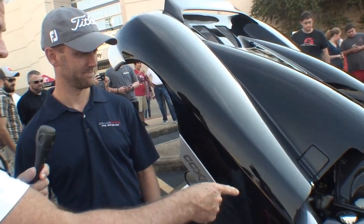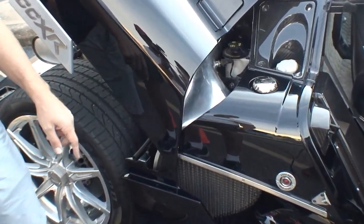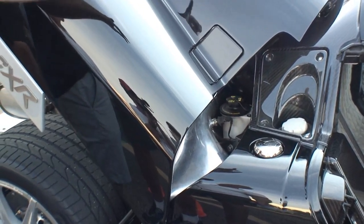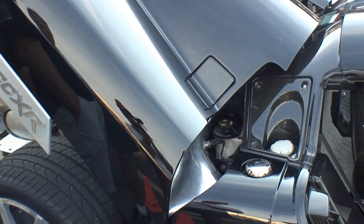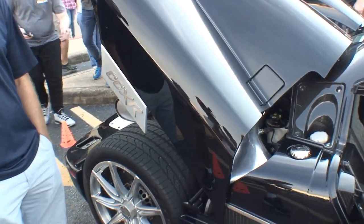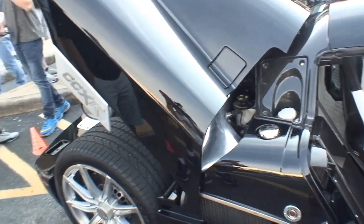Now, you've got two gas caps here. What is all that about? Well, one's gas, one's coolant. And the oil tank is on the other side of the motor, put separately. Okay. Now, let's look back here at the engine right here.